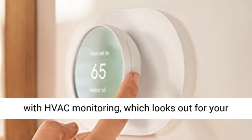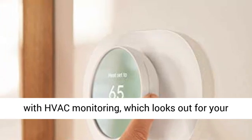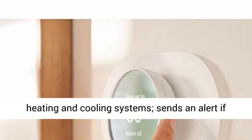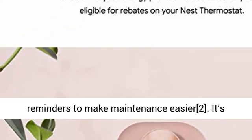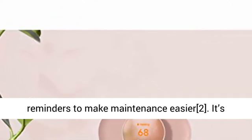Smart thermostat with HVAC monitoring, which looks out for your heating and cooling systems, sends an alert if something doesn't seem right, along with helpful reminders to make maintenance easier too.